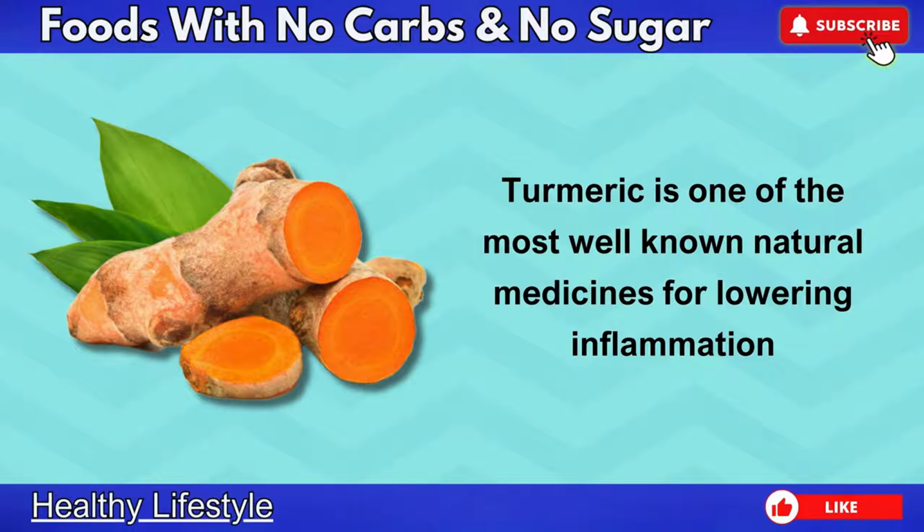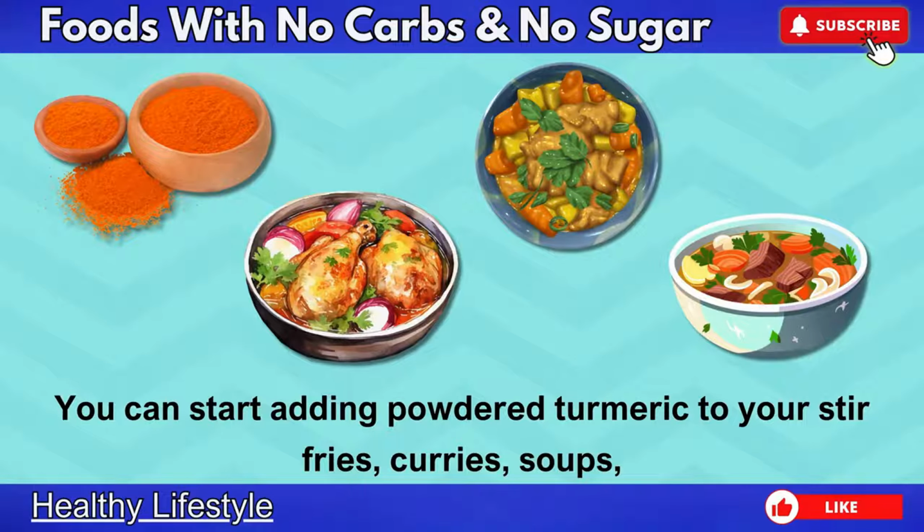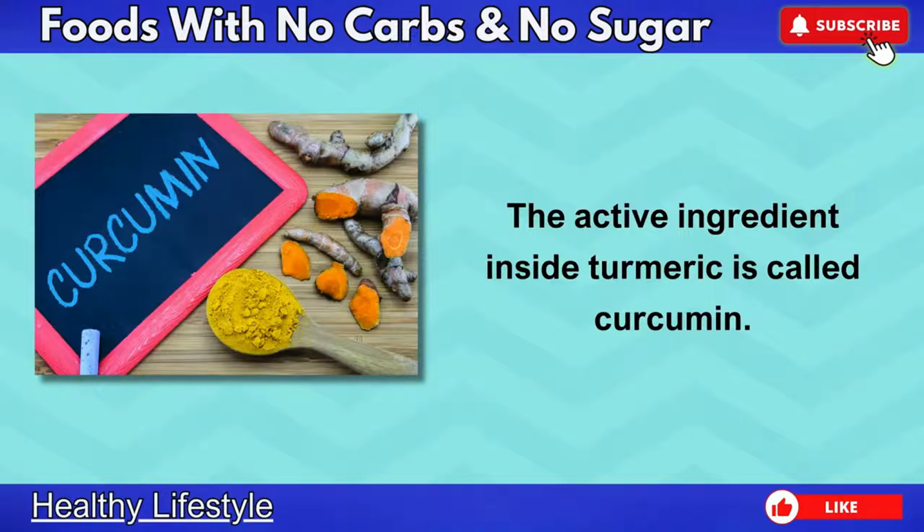Turmeric is one of the most well-known natural medicines for lowering inflammation and stimulating healing within the human body. You can start adding powdered turmeric to your stir-fries, curries, soups, or stews, and it could also be used to make a herbal tea. The active ingredient inside turmeric is called curcumin.